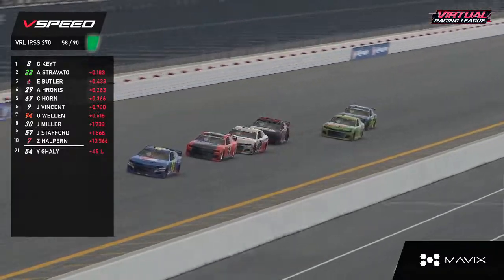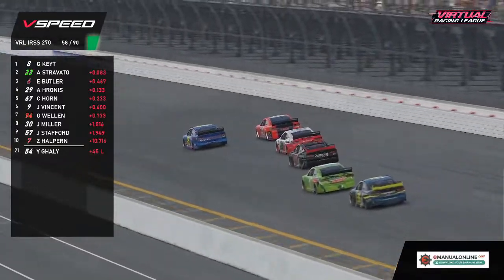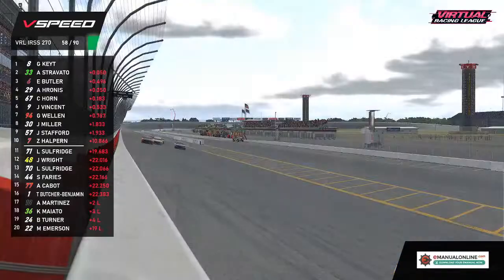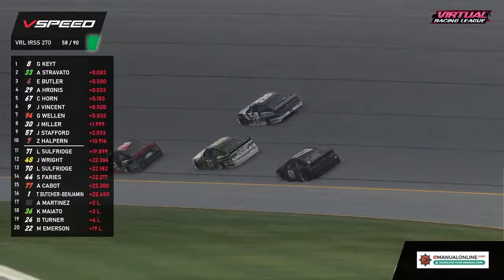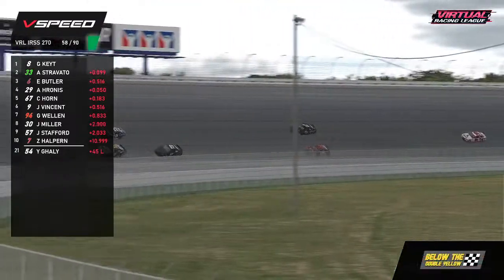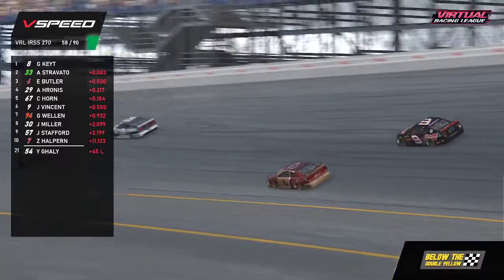But these guys are trying to work together to stay just about a half lap down. They're 22 seconds back. Leaders lapping at a 45-second pace. Elliott Butler has passed up Greg Wellen behind, as well as Jeremiah Vincent. He's gotten past.